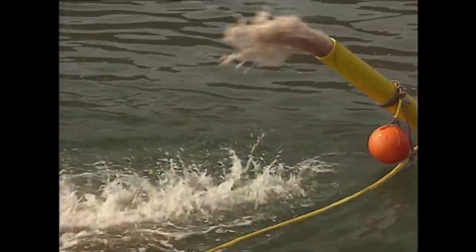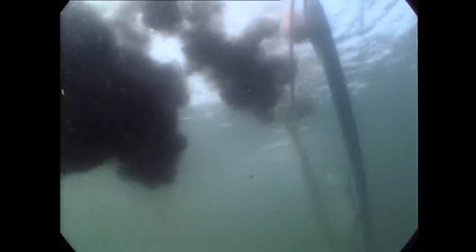The sand from our trench is sucked up to the surface and spewed out several meters away from the excavations. This will prevent it flowing straight back into the hole we've just dug.